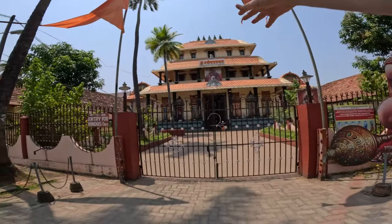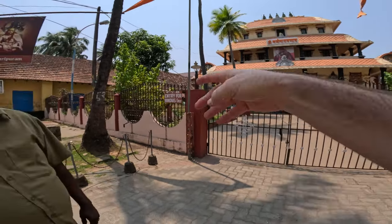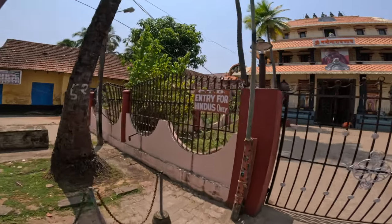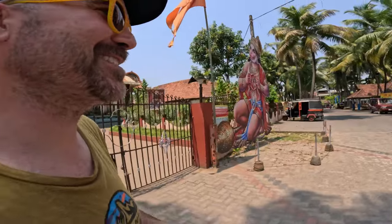Is it okay if I take a photo? Go in, no. Only this. Only this, okay. Oh yes, entry for Hindus only. Yeah, he wasn't exaggerating. So maybe if I come with my Hindu friends, I could sneak in.